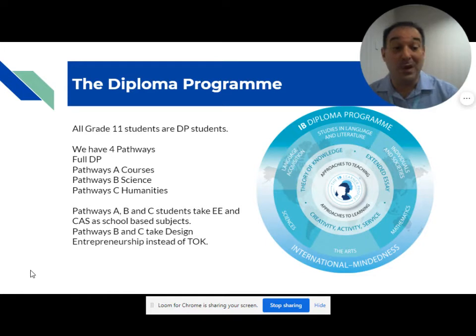You can see the diploma program model here with the student at the center, how we teach our student, which is a lot to do with inquiry-based learning and students taking responsibility for what they understand with the teacher's guidance. Around that is the core, TOK, extended essay, and CAS. Then all of our subject choices.